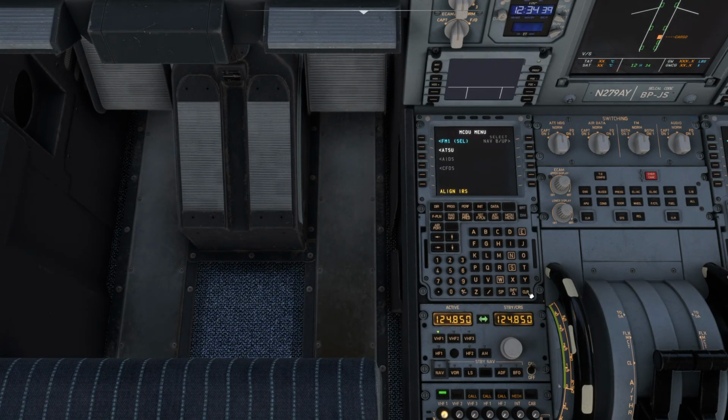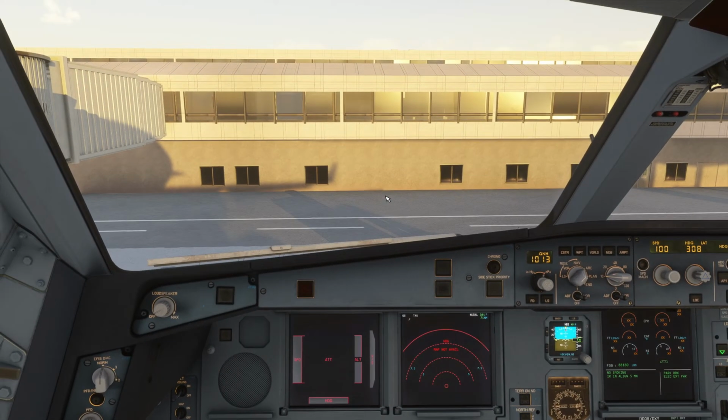We're going to line the IRS, clear you out. I don't have a current nav database because Navigraph is dead to me. So let's go to the initialization. Let's do a flight plan init request.